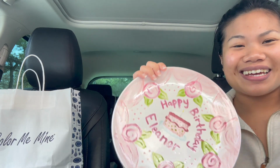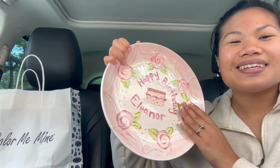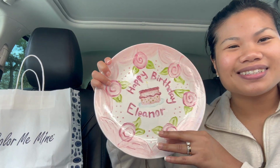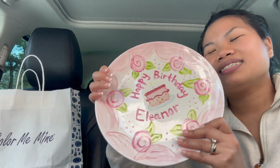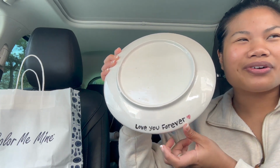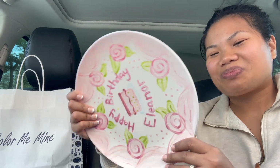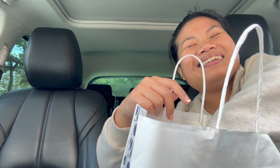This is her plate. I am so proud of it. I think it's adorable. They added a gloss to it, so we can actually wash it and everything. Something that I did last minute was add a cute little note on the back. It says love you forever, and I think it's just absolutely perfect. Oh, I'm gonna cry again.